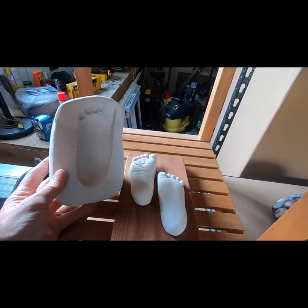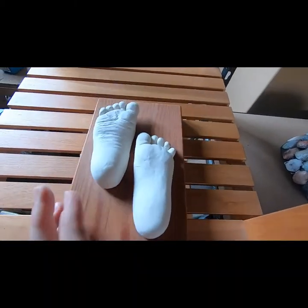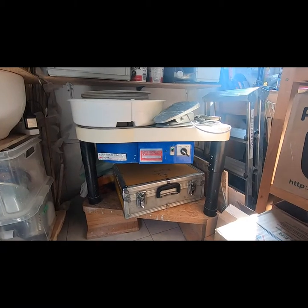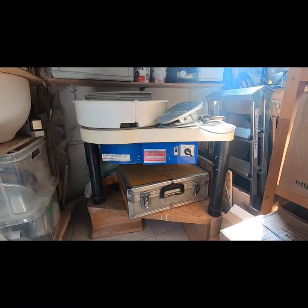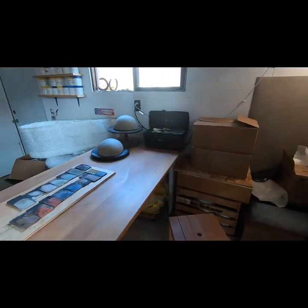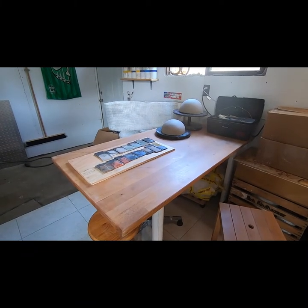This is the mold. Here I used porcelain with it and put it on a piece of wood so you can hang it on the wall. And this is my potter's wheel. I don't use it at the moment, but as soon as I need it, I can transform my principal workspace and go for some wheel throwing production.